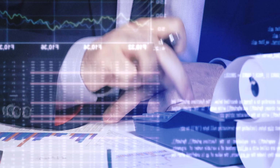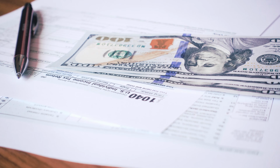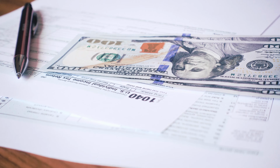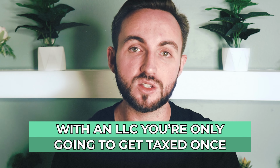And of course, LLCs have some amazing tax advantages too, which is another reason so many people choose to start one. That's because an LLC is known as a pass-through entity. So unlike some other business entities like S corporations, they actually get double taxed. Whereas with an LLC, you're only going to get taxed the one time.